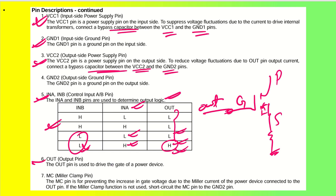We have the output pin and we have the Miller clamp pin. As I already told you, the MC pin is for preventing the increase in gate voltage due to the Miller current of the power device connected to the output pin. The gate voltage will increase. If this Miller clamp function is not used, then you have to sort it out. Anyway, we will utilize this Miller clamp pin functionality as well, and you can avoid your gate voltage increment because of switching off conditions.